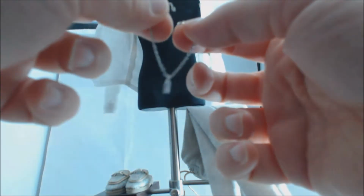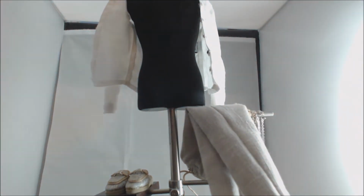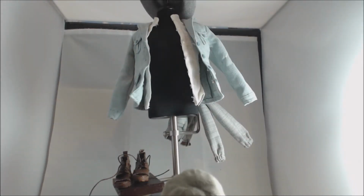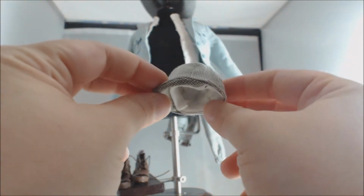So this is Tajinder's ensemble. And the next one I will very quickly review will, of course, be Dalpinder's ensemble. Since I forgot to talk about this, let's start off by talking about Tajinder's hat.